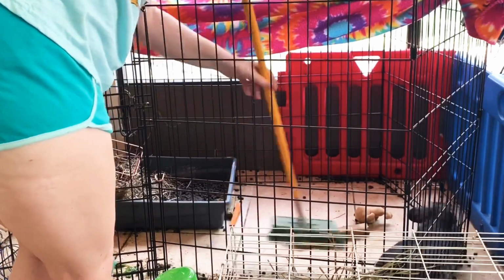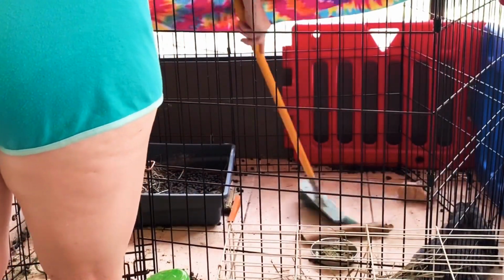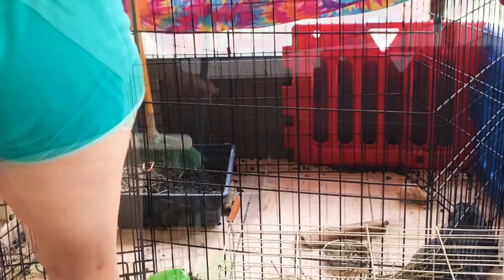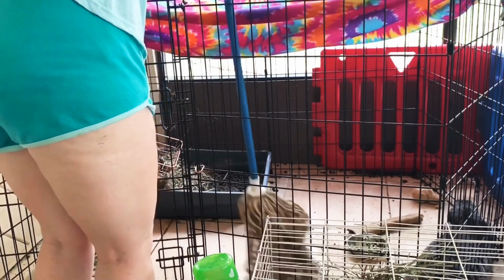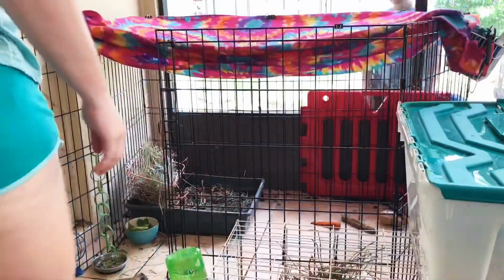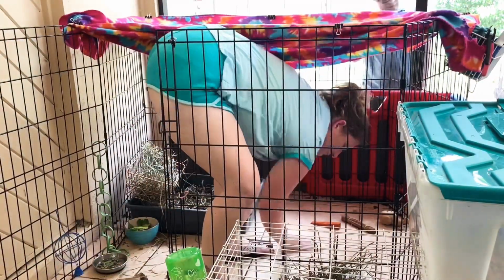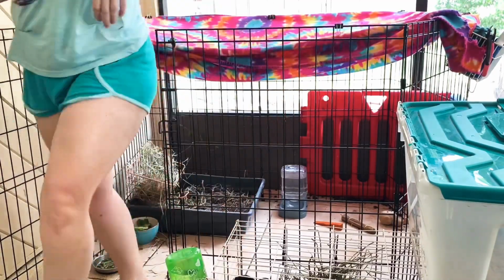Now I'm going to do some sweeping around Hops's cage. She has made a pretty big mess over the last couple of days, so after I do some spot sweeping, I am going to be mopping up around her area. Then I'm going to do some litter box spot cleaning. After all of this, I'm going to wipe down the floors, replace the hay in her litter box, and replace her water for the day.